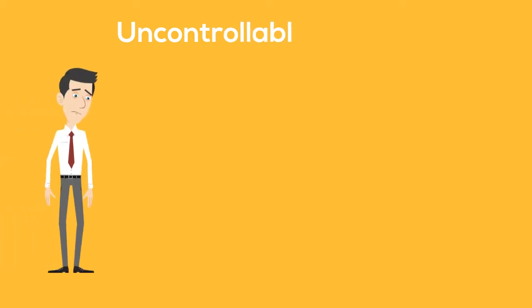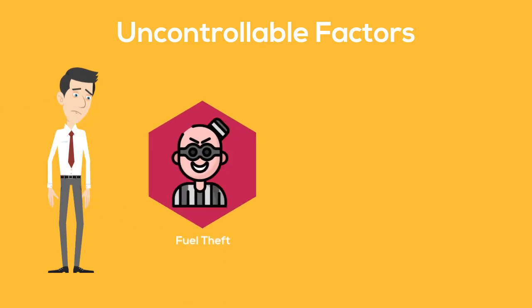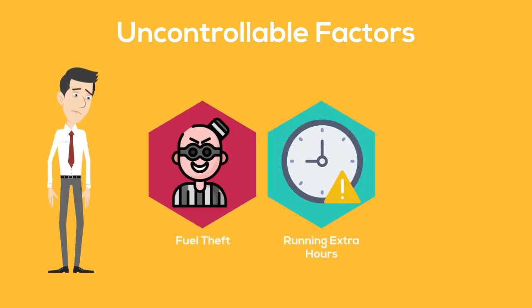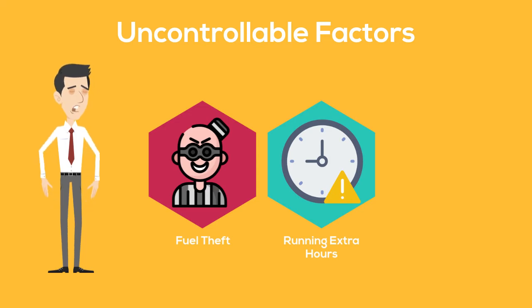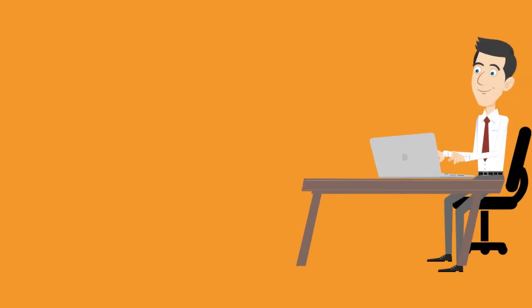Even if you have refined and tuned your operations over the years, you cannot control external factors such as fuel theft, generators running extra hours at a site, maintenance setbacks, and any other unquantifiable factors. What RAZRGEN can offer is ground-level data that is real, and not based on estimates.